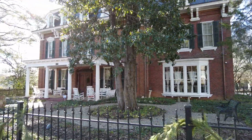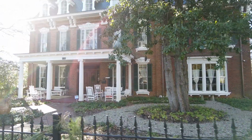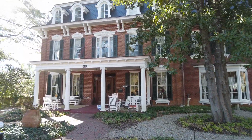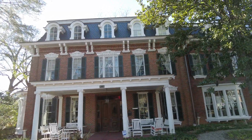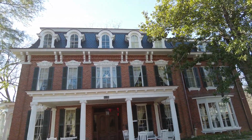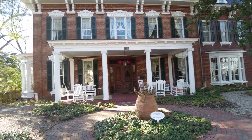That's a nice house. Look at all those rocking chairs and swings on both ends of the porch. And look at the architectural style. I think that's called Federalist. Nice.